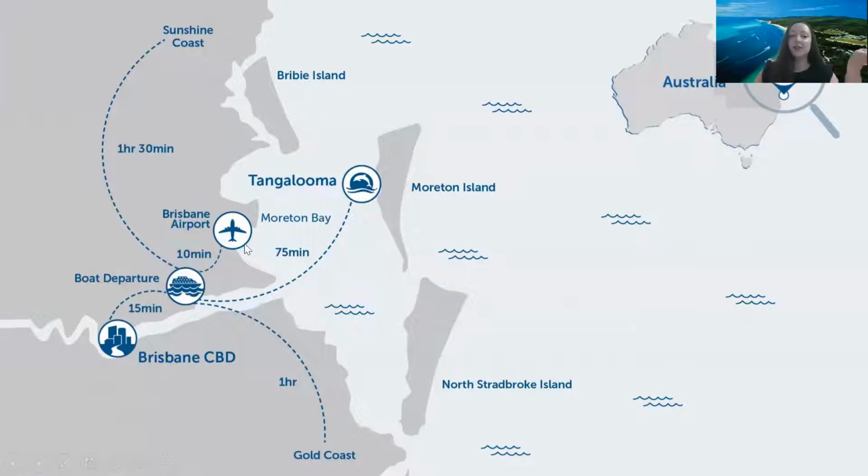However, if you're coming from Brisbane Airport, it's also quite easy. You can see here it's just 10 minutes transfer down to the wharf, and then again, the 75 minutes over to the island. And if you're combining an itinerary for your clients that includes the Sunshine Coast or the Gold Coast, there is a variety of domestic airports as well from where you can transfer. So this is why it's a really, really great addition to any of those itineraries going towards Brisbane.